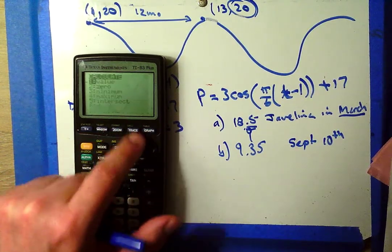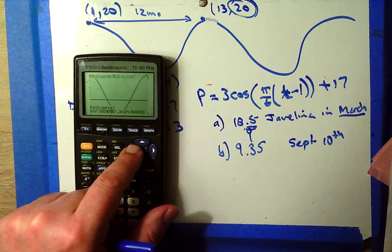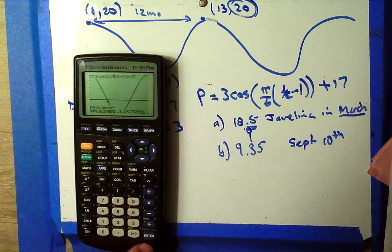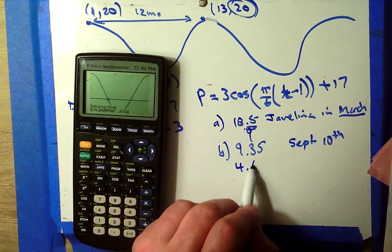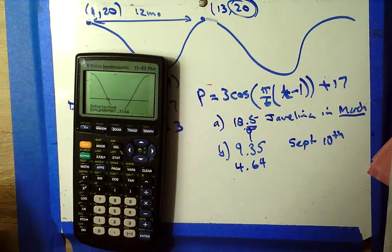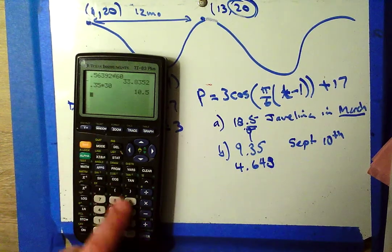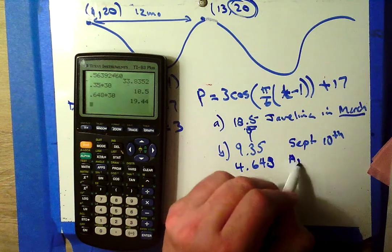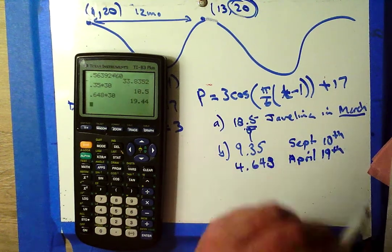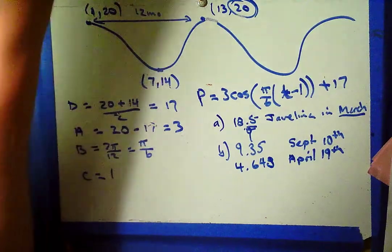And then if we graph and do second, calculate, intersect, to find this other point over here, we'll know when the other time population is exactly 16. And that turns out to be 4.648. 4 is April, with 30 days like September, so this is also 0.648 times 30, and I get April 19th. Okay, those are our two times, and that was problem 7. Let's take a look at problem 8 of 9.